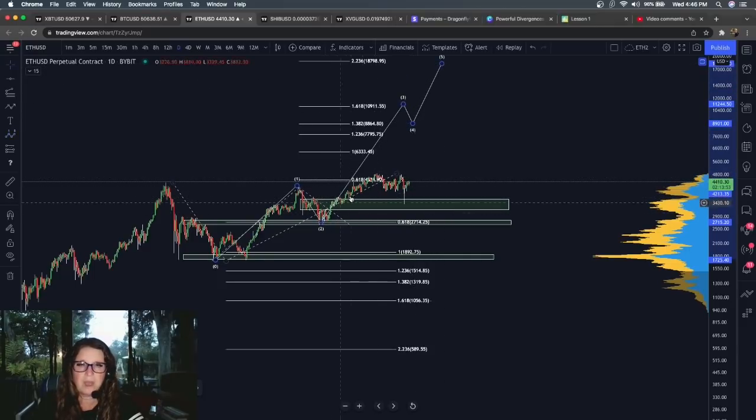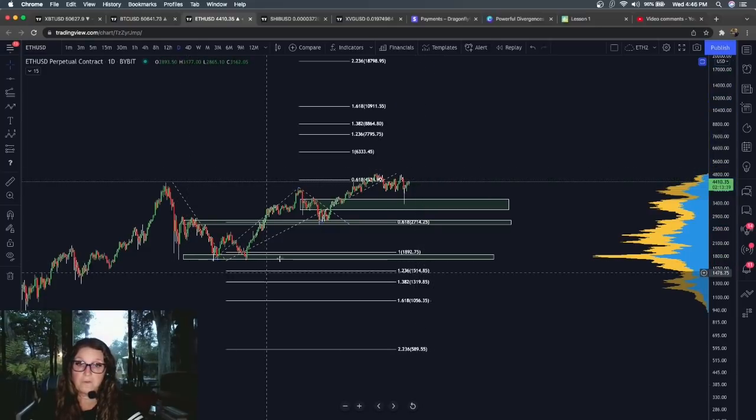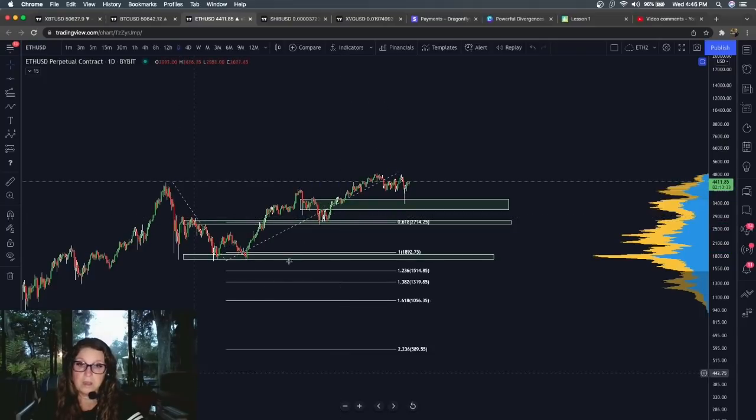So guys, I'm not really leaning that this is a 1, 2, 1, 2. But hey, it could be on the table. And if it is, like, moon isn't even the word for it. Moon is not the word for that. That is going to be crazy, crazy. Okay.